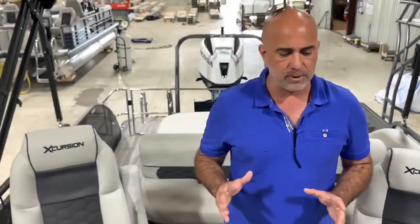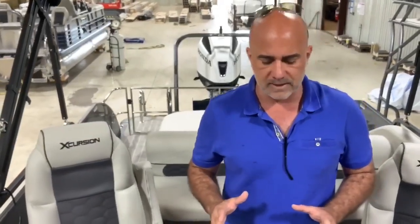Right now, the only two options in this boat that we have seen so far are going to be the ski locker and the two portable drink cup holders in here.